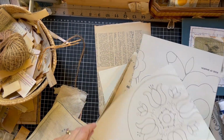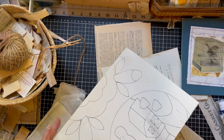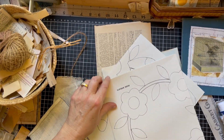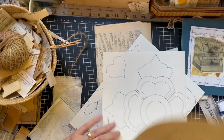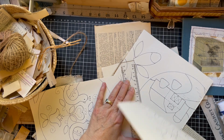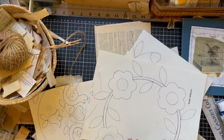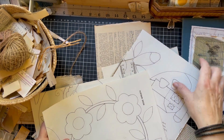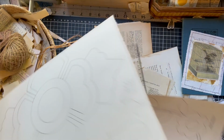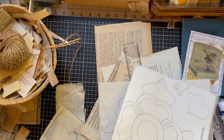I don't worry about what the picture is. And I do really, because that doesn't feel right. I really wanted this one. It was just the cutting out. Okay, so I'll put the ducks away. I'll put that one away. And we'll just see if there happens to be something else in here.